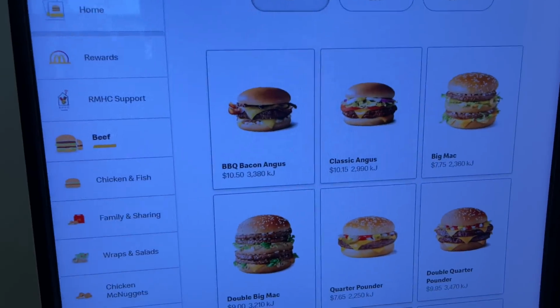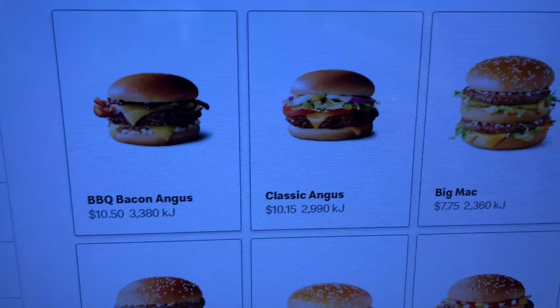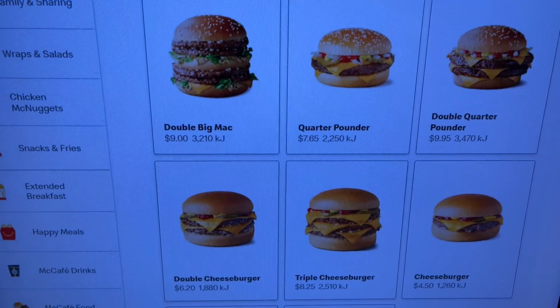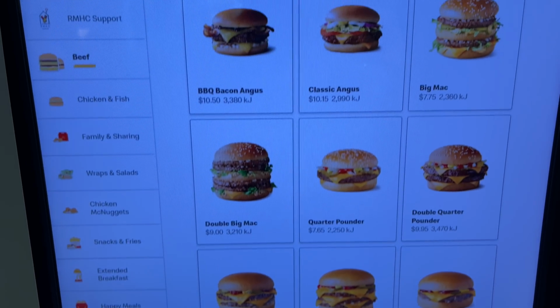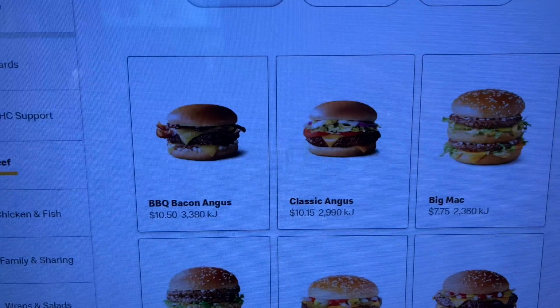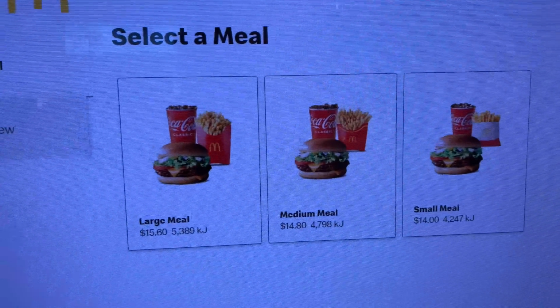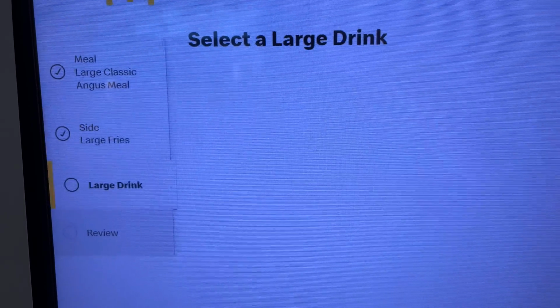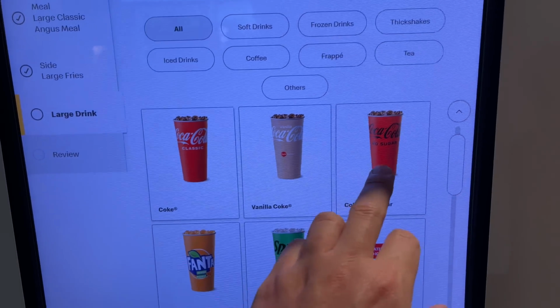I'm in Maccas right now and check this out. That's the beef selection, what they have at Angus. That's the prices, double Big Mac, triple cheeseburger, everything looks decent. I'll try the classic Angus large meal for 15-16 bucks with the fries, of course, and Coke Zero, no sugar.